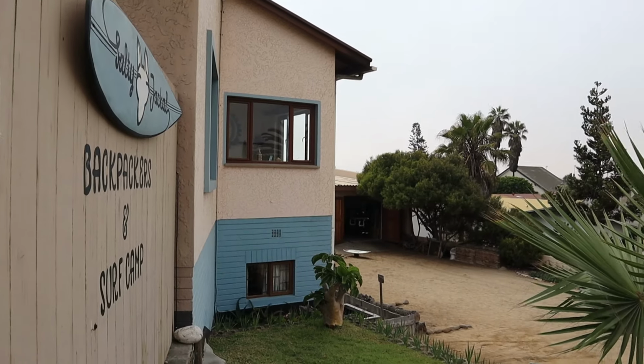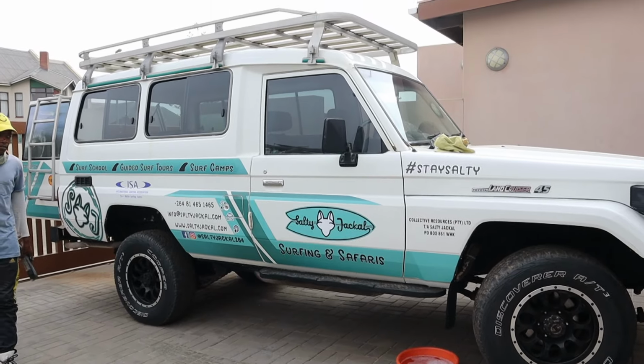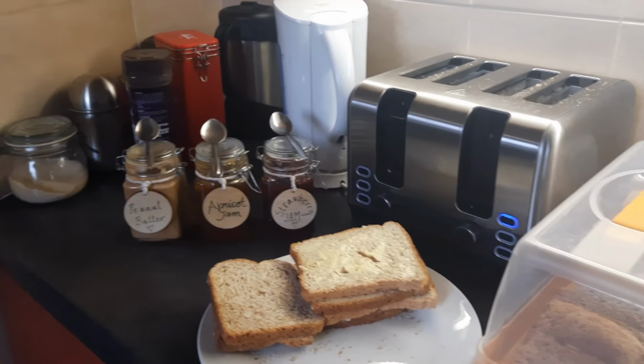I'm staying at the Salty Jackal, which is a hostel here in the city center of Swakopmund. And it is such a beautiful hostel. It has a really homey feeling and a really great breakfast.